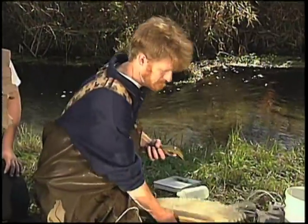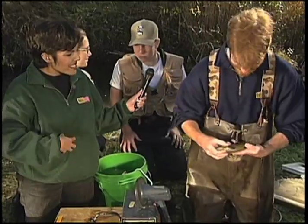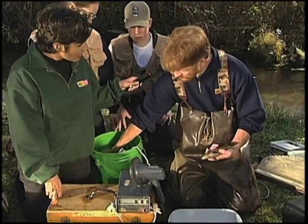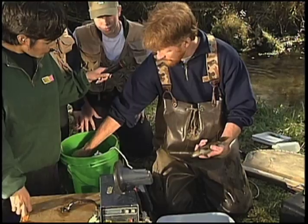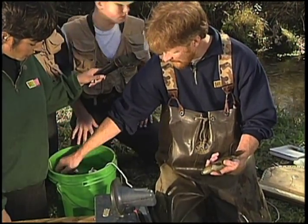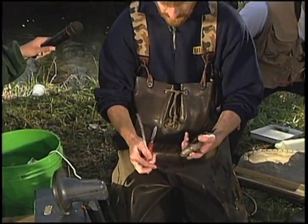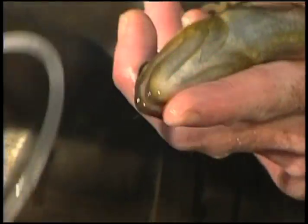Okay. Now, we are going to actually find out the diet of this fish, what's inside the fish, and what you're going to do is pump the fish. That's right. I'm going to actually flush its stomach out with some water, and I do this using this apparatus I have in my hand, which is simply a pipette bulb attached to some aquarium tubing, Tygon tubing. And I can insert this through the fish's mouth.